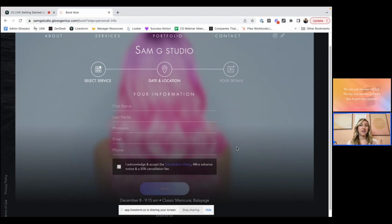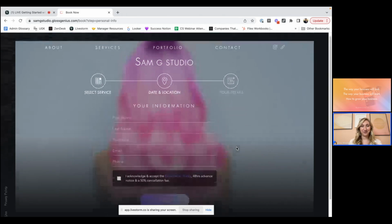Your clients will receive a host of notifications at the time they schedule, as well as leading up to their appointment, but we'll cover that in just a moment. Very simple how this connects end-to-end.